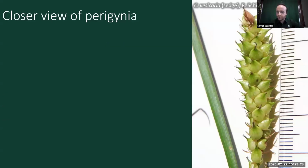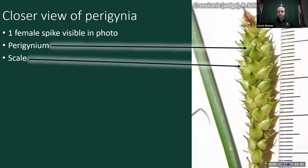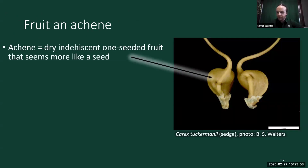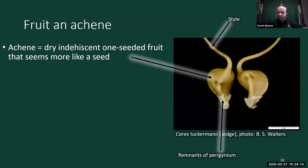Here's a closer view of some perigynia. This is Carex vesicaria, a very important wetland sedge. There's one female spike visible in this photo. Again, there's a perigynium, and each perigynium is subtended by a scale. The fruit in Carex is an achene. An achene is a dry, indehiscent, meaning it doesn't split open, one-seeded fruit that seems more like a seed and in fact functions like a seed. Carex tuckermanii is a pretty important wetland sedge. You can see the remnants of the perigynium at the bottom of the achene, and you can see the style. It's really hard to get an achene out of a perigynium with the style intact. This is a very nice photo.